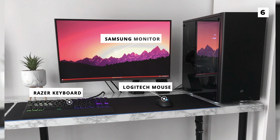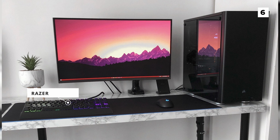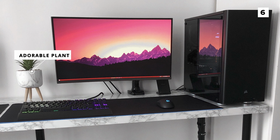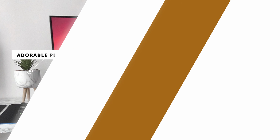The pink and orange coming from the monitor's wallpaper adds a nice bit of colour to the white and black of the desk and peripherals, and it also works well with the green from that adorable plant. Overall, I'm a big fan of this setup and it seems like a fantastic place to get some work done or to just relax in.